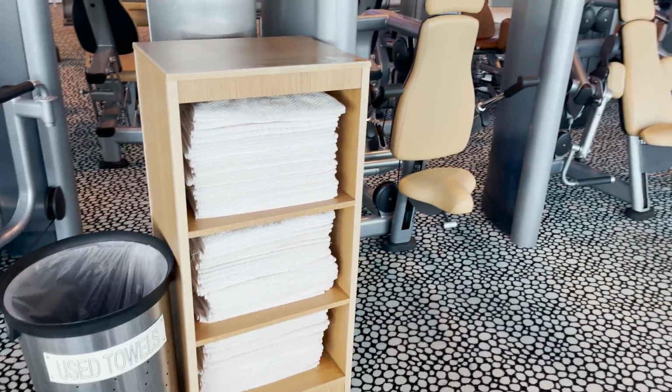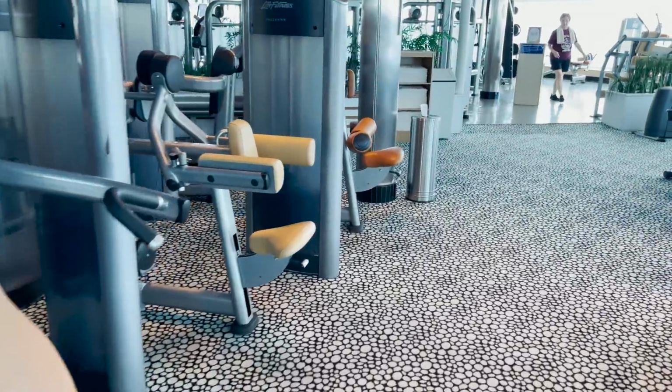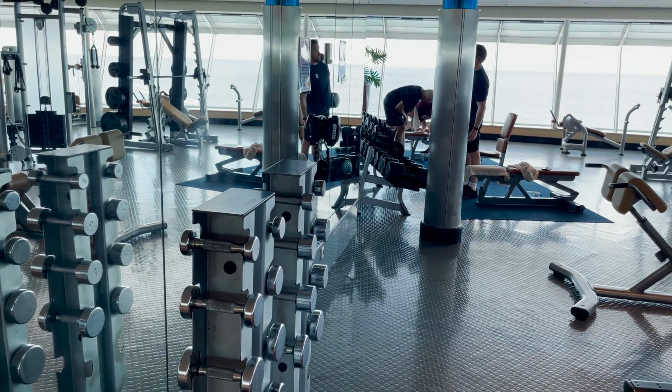They do have fresh towels here if you want to wipe things down, sanitize the equipment before you use it. Do have wipes here that you can use for that. And they also have a small rack of dumbbells and larger ones, free weights, over there as well.